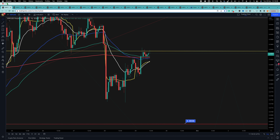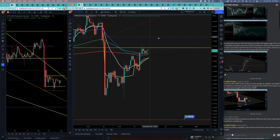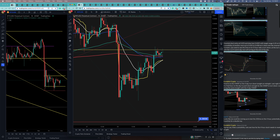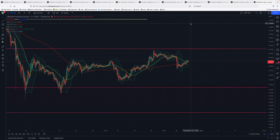Let's just see how it wants to play out. But either way, there is going to be volatility, just by the very nature of the way the daily MAs are playing out. There's a bit of push and pull. So that's it for now. You have all my thoughts. Now, let's see where we are.